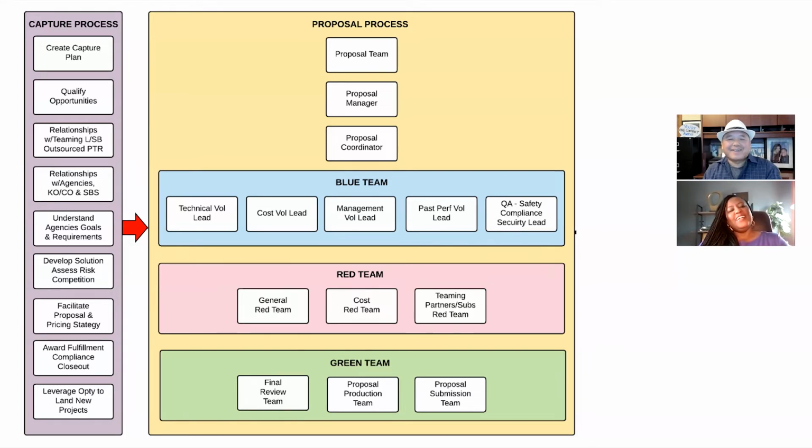So if you're a solopreneur, you're the business owner, you are the blue team. You're the technical lead, you're the cost volume lead, you're the management lead, you're the performance lead, and you're also the compliance, safety, security lead, right? The red team, that's you. The green team, that's you. But it's good to know that, as you grow your team, you can start to bring in different segmentations like this here.